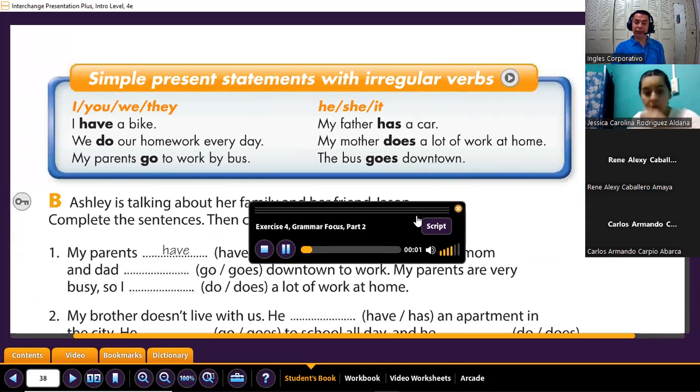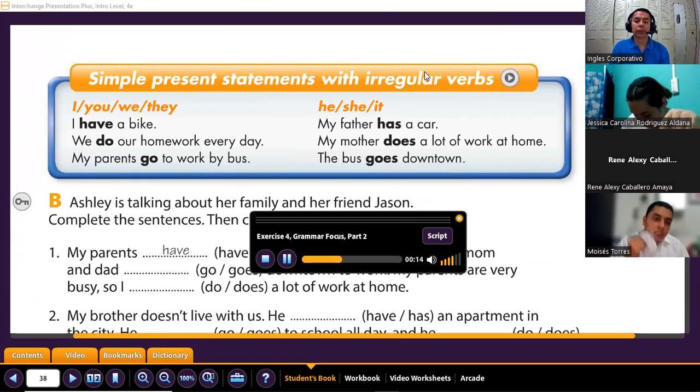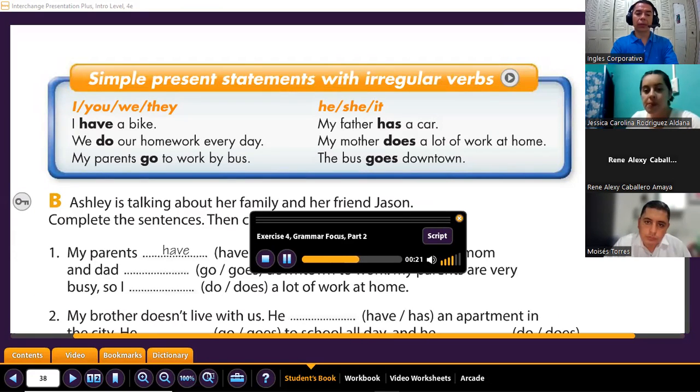Page 38, Exercise 4, Grammar Focus. Simple present statements with irregular verbs. I, you, we, they. He, she, it. I have a bike. My father has a car. We do our homework every day. My mother does a lot of work at home. My parents go to work by bus. The bus goes downtown.